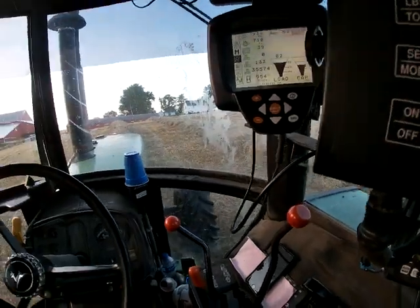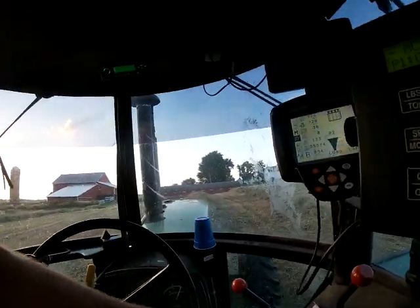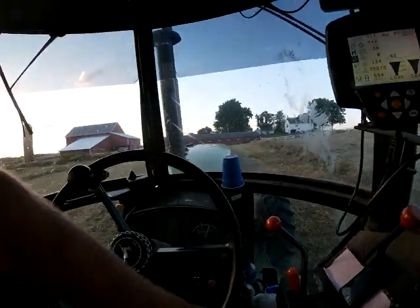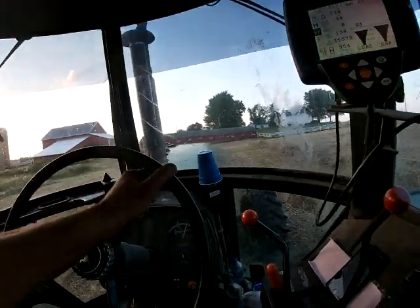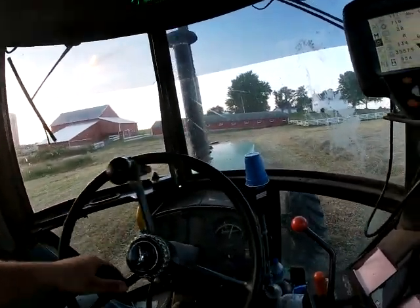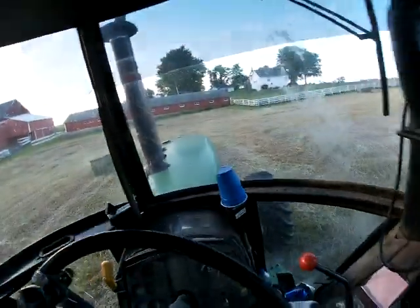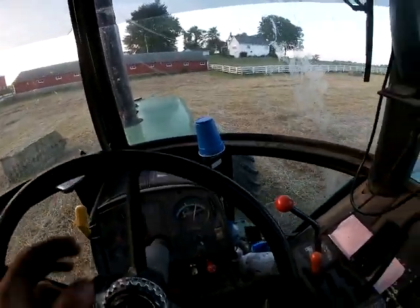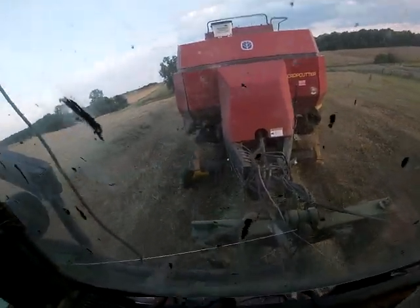That's our biggest slowdown at this point, is I need to get a bigger rake. I'm pretty good at catching it. This field, he's doing all right staying ahead of me because it's shorter and there's a lot of turning in it, so he's got the upper hand on me. But at the farm where it was more of a square rectangle field, I was keeping up with him pretty good.